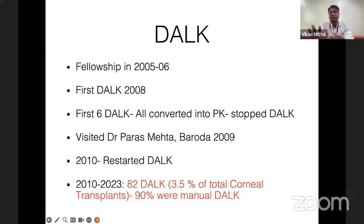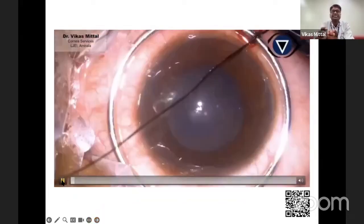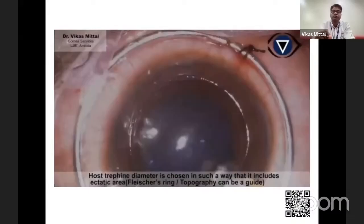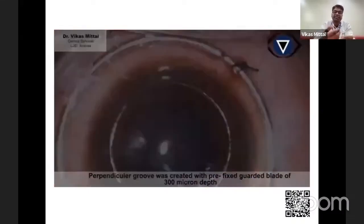is only 3.5% of total corneal transplants. And most of these DLKs have been manual DLK. This is how we do the surgery. First is the trephination. With the trephine, I make only the mark, and then I use a 250 micron fixed depth knife to make that groove.